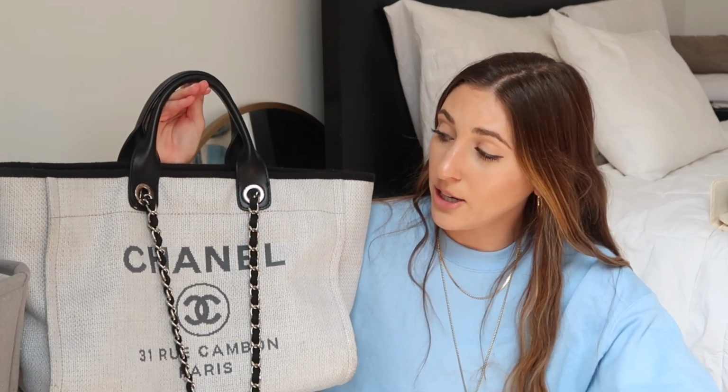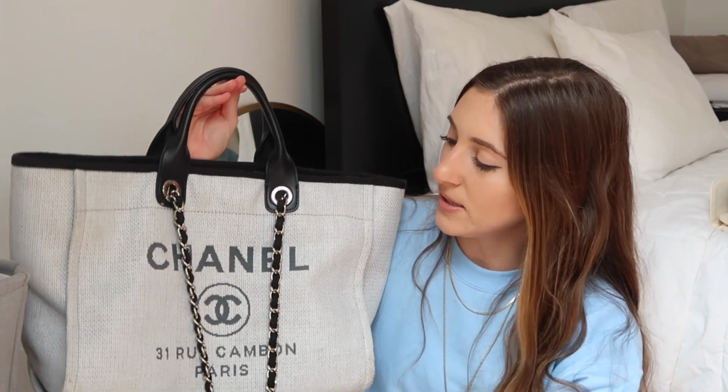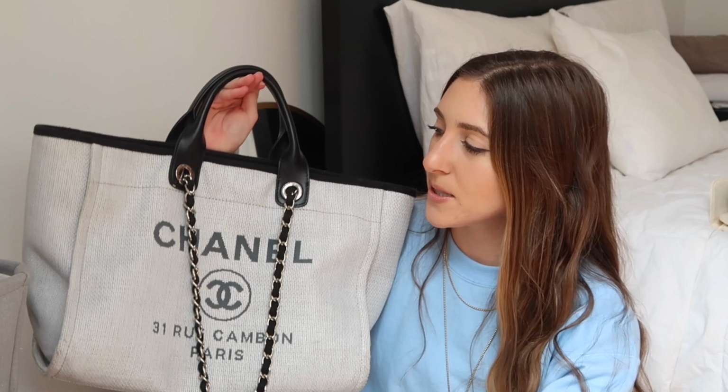Okay, but anyway. So for the price, I know it is expensive, but I think it holds up very well. I think it's such a classic bag. I think I will have it for years and years to come. I mean, Chanel never goes out of style. I do love the color. I don't regret it at all. I was between this and a denim one, a medium wash denim. And I'm really happy I went with this color because it just goes with everything. And it's perfect for spring and summer when I feel like you would wear this the most.